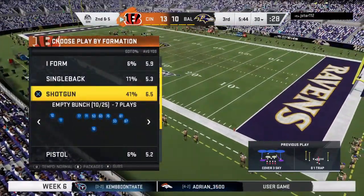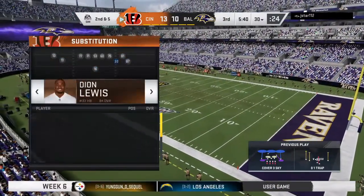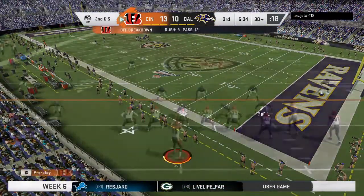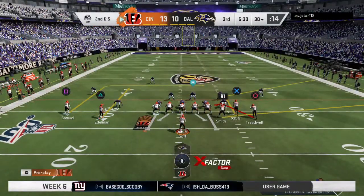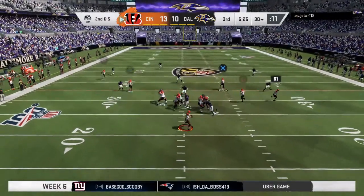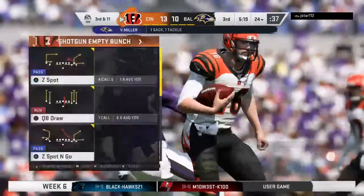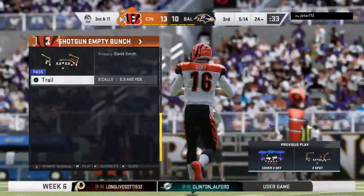At the 30-yard line. After the pickup of 5, here's 2nd and 5. To throw, it's gone. And he can't find anywhere to go with it, and he goes down. Von Miller in there to get him. Sack number 14 for him on the year.